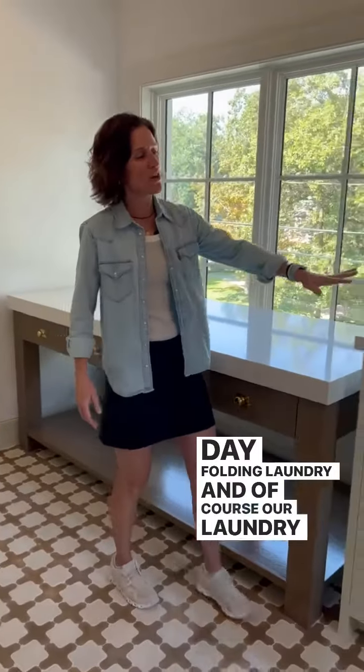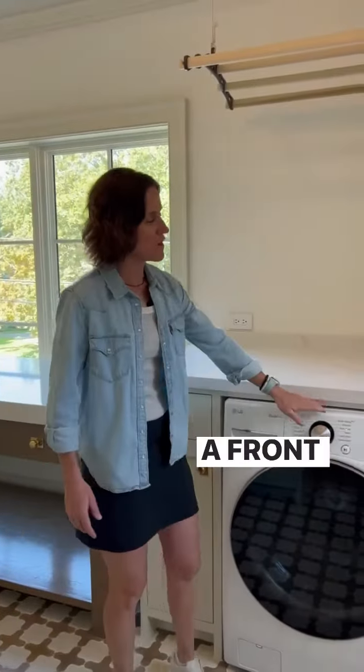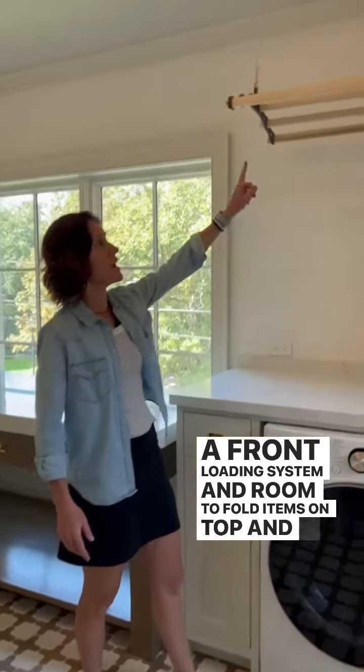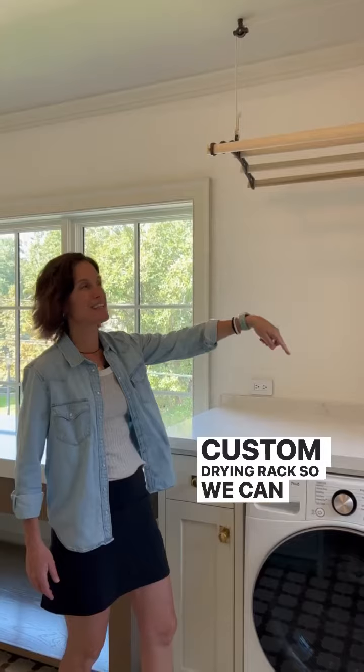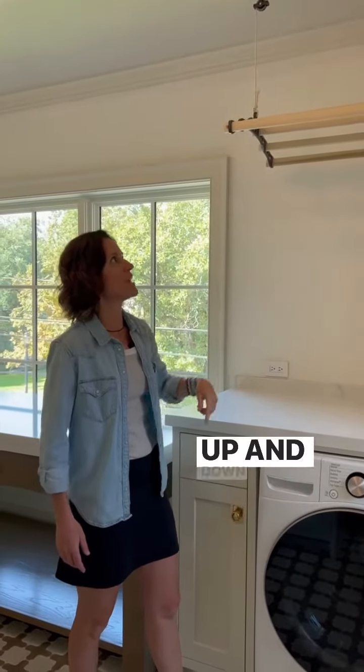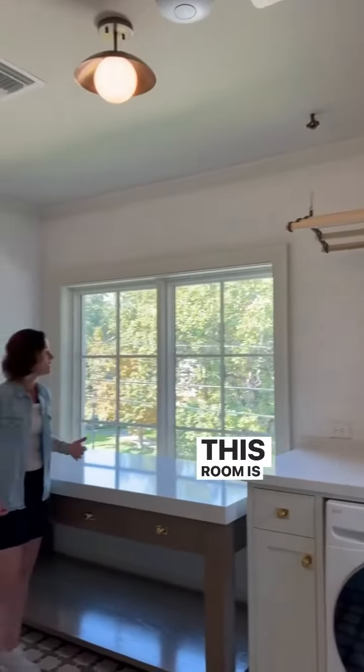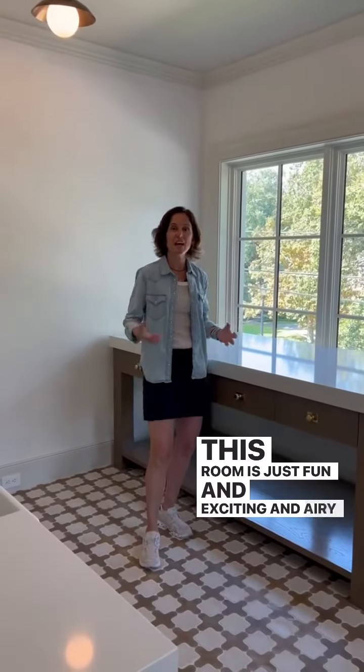And of course, our laundry system, which is a front-loading system and room to fold items on top, and a custom drying rack. So this system goes up and down. And the lighting's super fun. So everything about this room is just fun and exciting and airy and big, and a lot of entertainment outside.